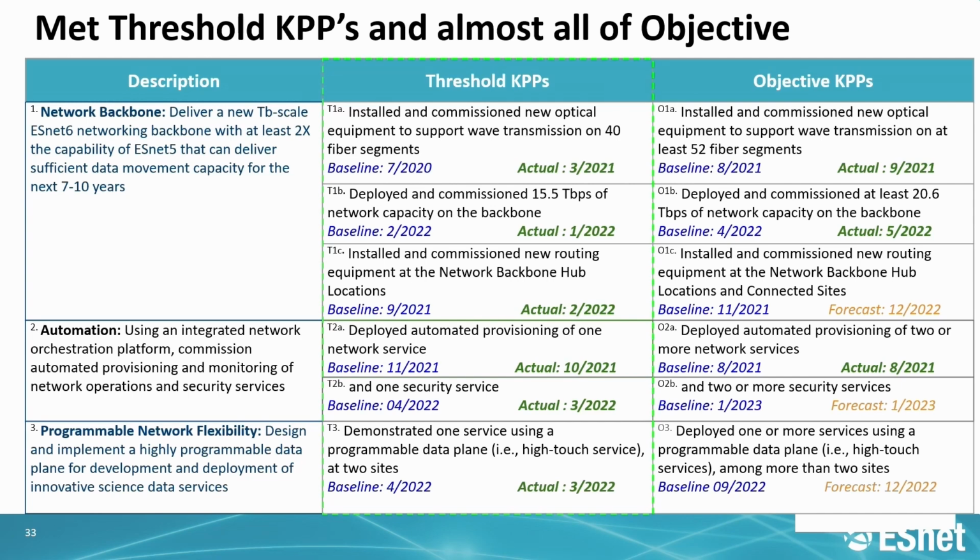And I talked to you about the overhead of the reviews. At some point, we had met all the threshold KPPs and most of the objective KPPs. The ones that we didn't meet were because of supply chain delays, and we knew that equipment was getting delayed. So we made a decision with DOE, with the IPT, to call the project complete because we had met the requirements of the project with the threshold KPPs. And that's what we did.